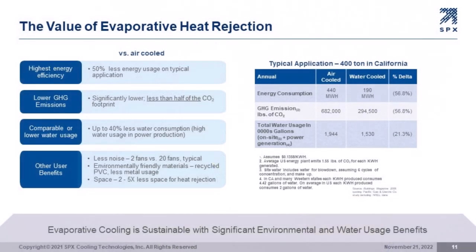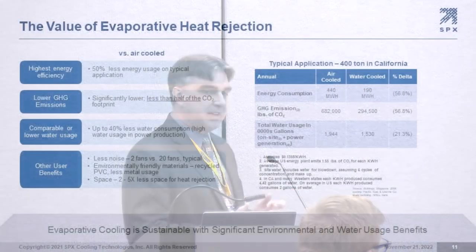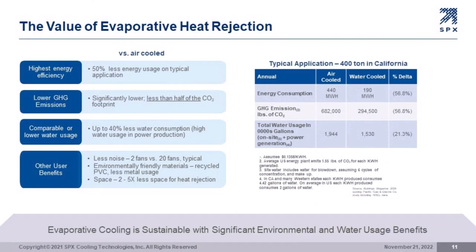But then, ultimately, we want to get back to that comparison of looking at the air-cooled system versus a water-cooled system. So this is a case study around a 400-ton application in California. You can see on the chart on the right for this typical application, the energy consumption for air-cooled for that same 400-ton system is more than double what the energy consumption is for that water-cooled system. That's that efficiency you get with evaporative cooling. But also you want to take a look at the greenhouse gas emissions because it's directly proportional as well. So for lower greenhouse gas emissions, a water-cooled system is going to be much lower.